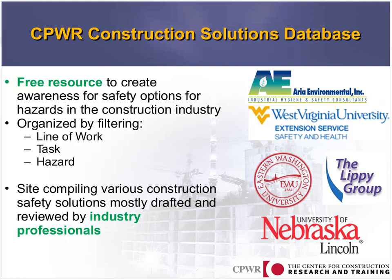And organizing it this way just allows them to also potentially discover and learn about other hazards or safety solutions that they may not have been previously aware of in their line of work. So most of the solutions you see in this database are just meant to be quick reference summaries written by university researchers, as you can see some on the right-hand side of this slide, and consultant groups.